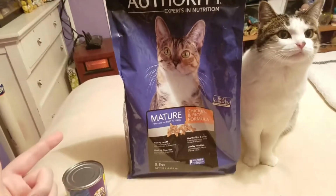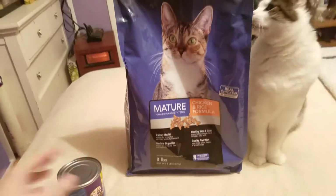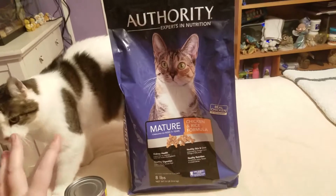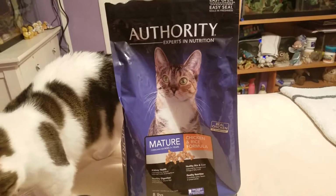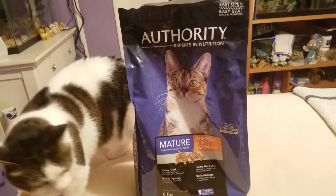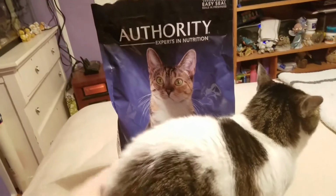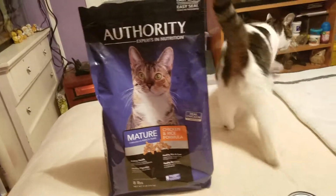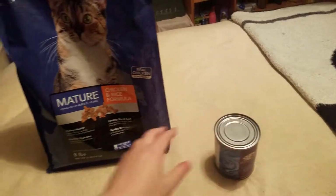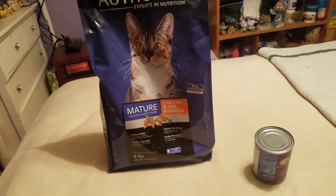With the Authority cat food, I believe it's around $22 for an 8-pound bag. It has almost all ingredients in it that are pretty good. Like I said, just had that chicken meal, and it has the corn and rice in it. But other than that, it didn't have any wheat or barley because I read it before I made the video. And with both of these foods, I just know how much my cats can eat now.